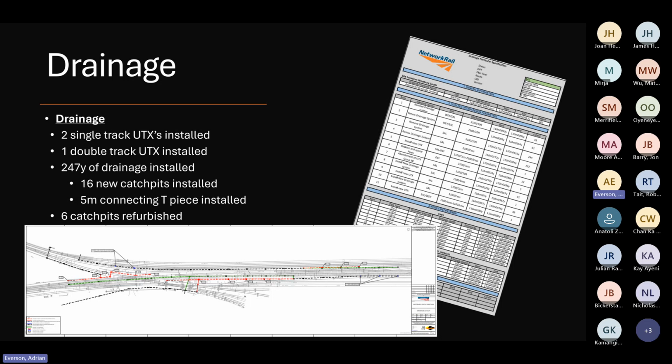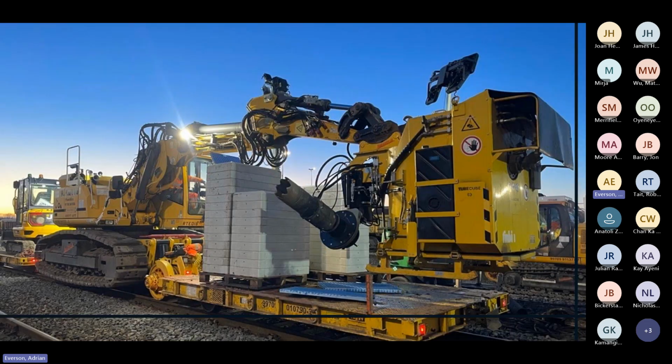Okay, so I know you can't see too much of it there, but there's the drawing down there, just a bit of GA drawing as well on there. So got some pictures of the drainage work.